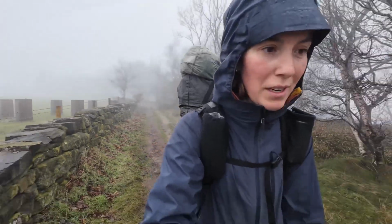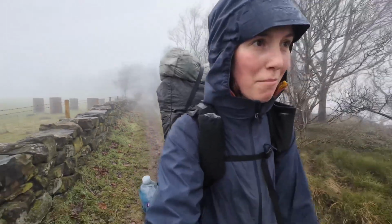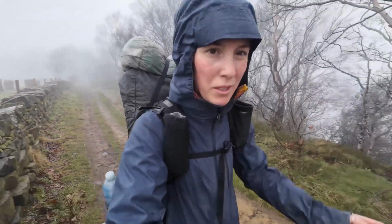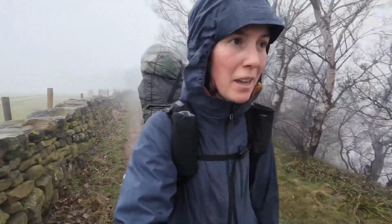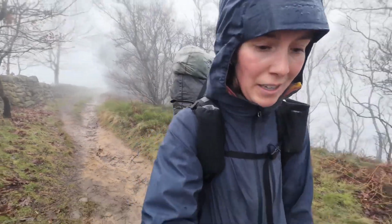Even though it's really misty, we heard some noises. I don't know if that's from a farm down there towards Ingleby, or if there's actually people pheasant shooting in the woodlands down there. But we heard a couple of noises. I really don't know. This is not great.